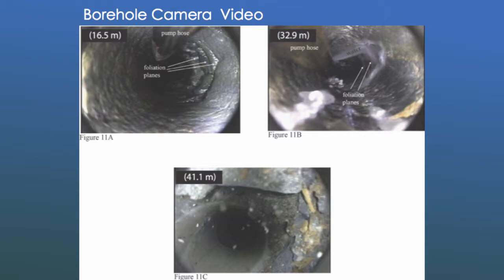So this is actually from three wells in East Montpelier, and I just want to show you, this is the Waits River formation. This is at 16.5 meters, so that's about 53 feet. And look at it, here are the layers of rock, right? You see them intersecting the borehole. We put a pump down the hole, pumped out all the water, and then followed it down with a camera. So we were looking at basically an evacuated well, with no water in it.